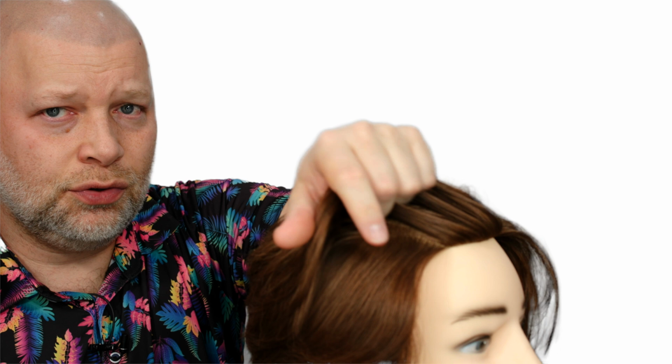However, if it's not balanced properly and you're not wearing that specific type of haircut, you have to do damage control. It's too late. It's a hack job. All right, so that goes for that.